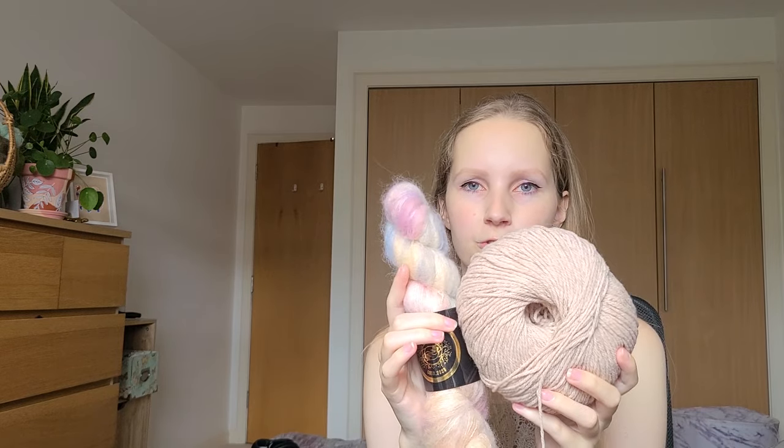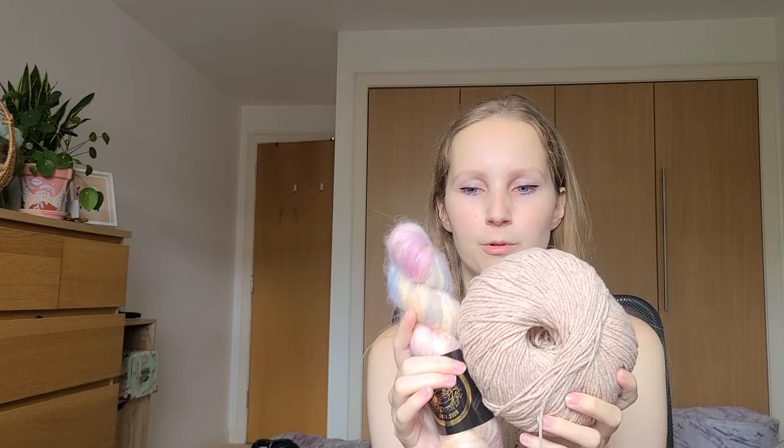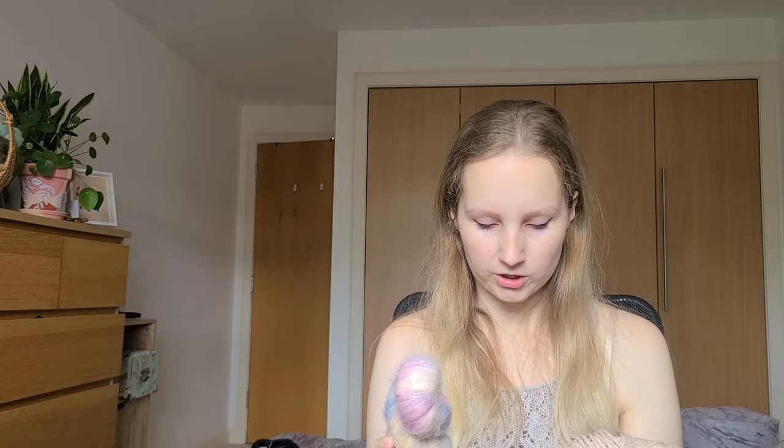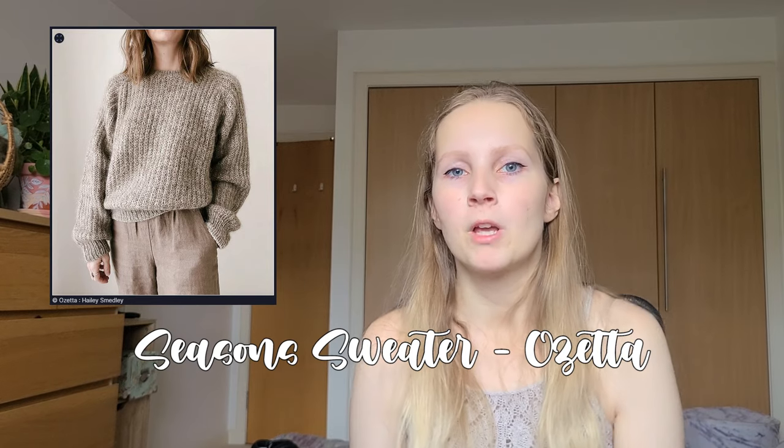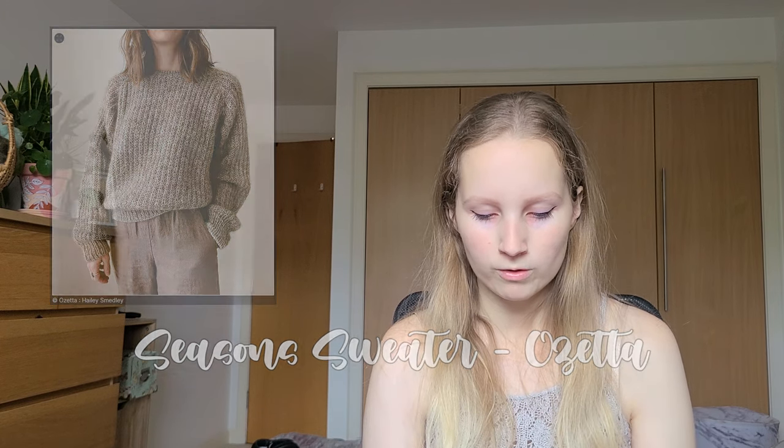And here's the two colors together then. I think it looks perfect. So I swatched with it, which I will show you. Basically, I want to make the Season Sweater by Ozetta, which is half fisherman's rib. But the way that Ozetta does her instructions for that one is that one row is knit one below, purl, knit one below, purl, and you alternate that with purl rounds, which means that you're purling for 75% of the jumper, which I know is going to put me off and I won't want to do the jumper.